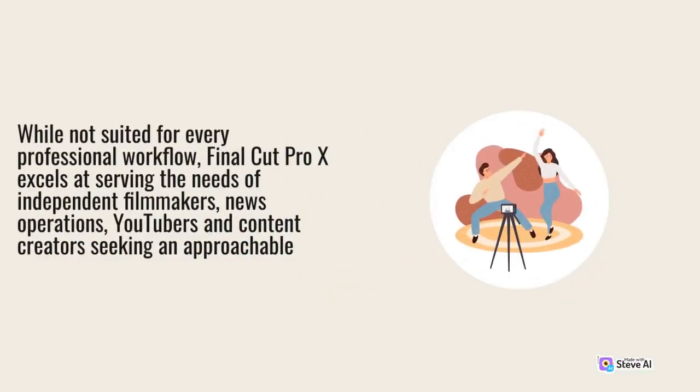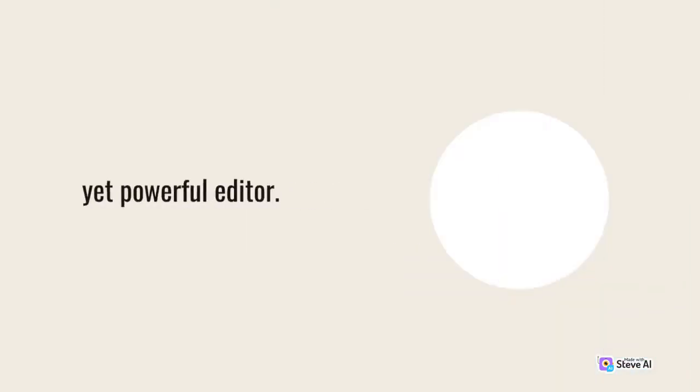While not suited for every professional workflow, Final Cut Pro X excels at serving the needs of independent filmmakers, news operations, YouTubers and content creators seeking an approachable, yet powerful editor.